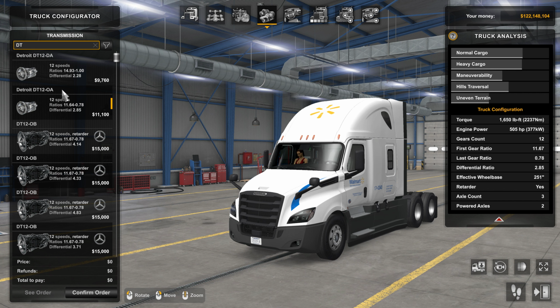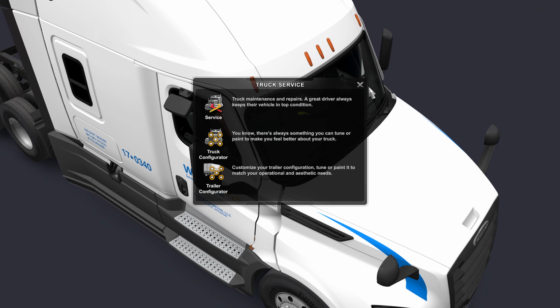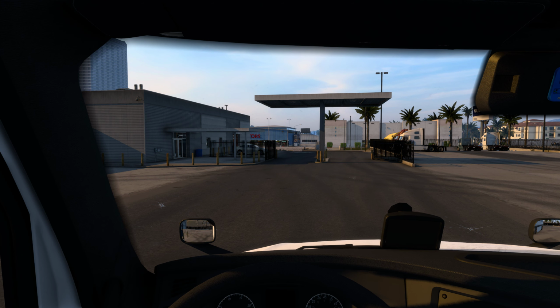So these are the stock transmissions. That's why you see these transmissions down here, and I'm using these because of taking that sound out. This is real. Mercedes, Daimler Chrysler. Daimler Chrysler is Freightliner, and these are their transmissions and stuff like that. So, yeah, let's go and listen to the sound. I'm gonna go around the block in the truck. This is the first sound of what it sounds like.